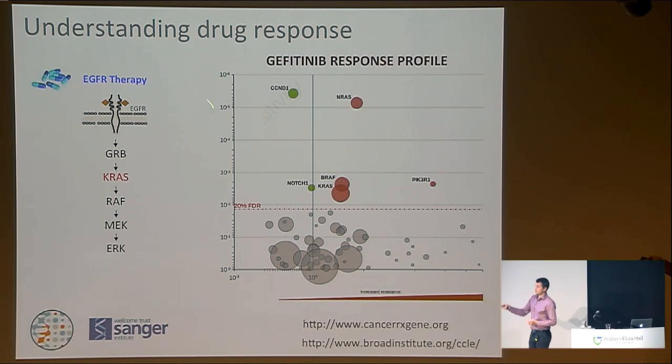We've talked already about the EGFR pathway and EGFR-based therapies in cancer, so I've highlighted this one again. And what we've started to do is actually take unbiased genomic information and look for mutations that drive resistance to EGFR-based therapy.